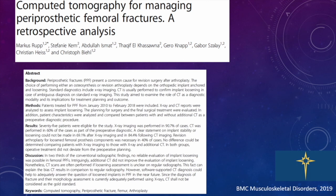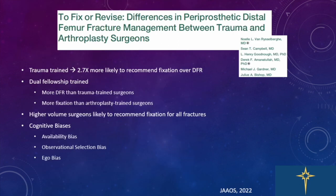And again, there have been some studies looking at CT scans and how helpful they are in diagnosing loosening. Very rare. I think you probably get the same information from an x-ray, but again, it's very routine that we get CTs for these anyway.